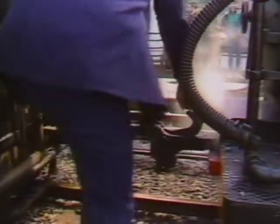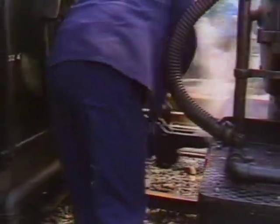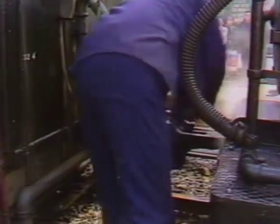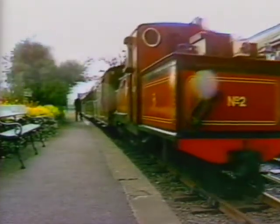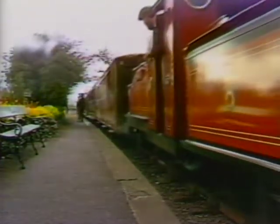It took 31 years of hard work and dedication to rebuild the Ffestiniog Railroads. On May 23, 1982, the first restored passenger train entered the Blaenau Ffestiniog station.